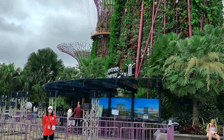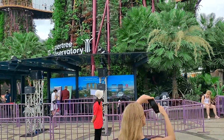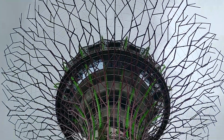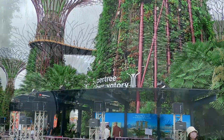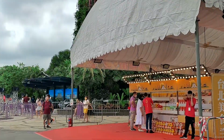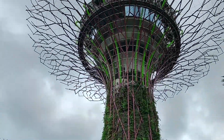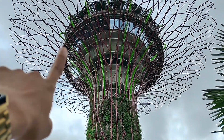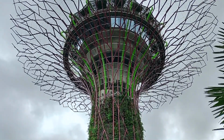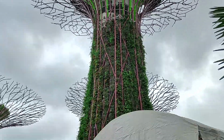So what you are seeing right now, guys, is the entrance going to the Supertree Observatory deck, where you can see the 360-degree view of the whole Gardens by the Bay. So guys, if you want to go to the observatory deck, that's it. That's the observatory deck. You should get a ticket from Klook, or you can just go directly sa ticket booth here at Gardens by the Bay.